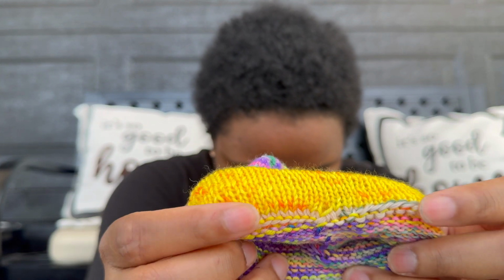On the second sock, I cast it on with a thicker yarn and used that to seam the two sides together, and it was a bit easier. I guess this looks a little bit better than that one, but I still didn't like it. So if you guys have any tips on picking up stitches better, let me know. I guess I could do it at the end and just take a length of yarn and weave it through. But I don't know.